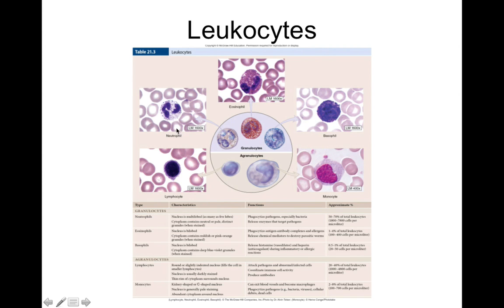And so it's important to talk about how abundant these cells are in a normal body, because what if someone has a cancer of the immune system, and you find that the basophils are now like the second most abundant rather than the least abundant? Well, that can indicate maybe a cancer of that cell line, which we need to be treated.